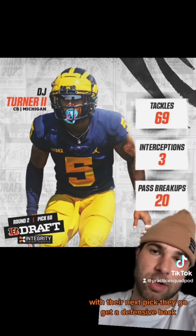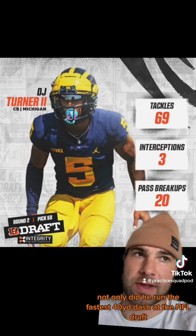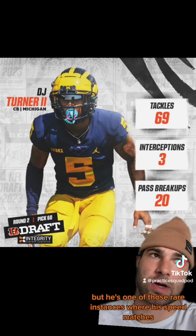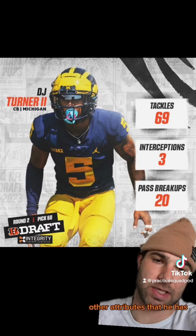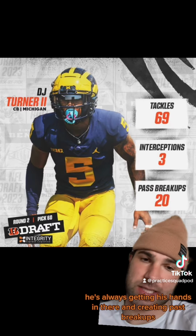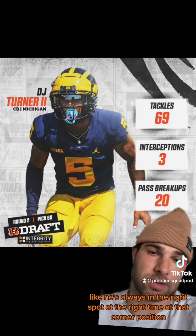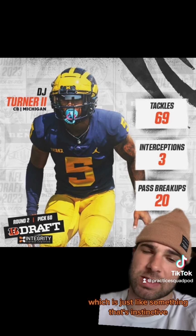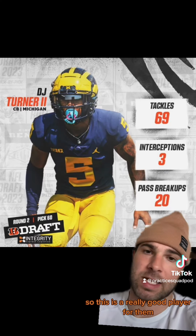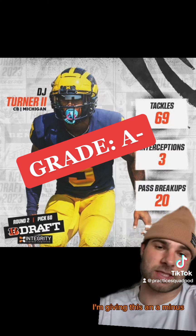With their next pick, they go get a defensive back, DJ Turner, corner out of Michigan. Not only did he run the fastest 40-yard dash at the NFL draft, but he's one of those rare instances where his speed matches other attributes that he has. This guy's always around the ball. He has a knack for interceptions. He's always getting his hands in there and creating pass breakups. He's always in the right spot at the right time at that corner position, which is something instinctive. A lot of the times you can't coach that. So this is a really good player for them. It's going to help against some really good passing teams that the Chiefs will have to play against. I'm giving this an A-.